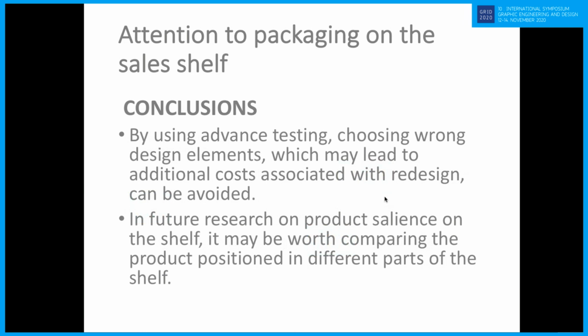Conclusions. By using advanced testing, choosing wrong design elements, which may lead to additional costs associated with redesign, can be avoided. In future research on products' salience on the shelf, it may be worth comparing the product's position in different parts of the shelf.